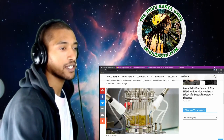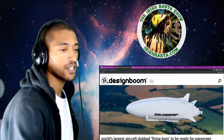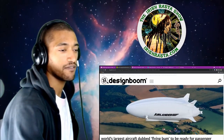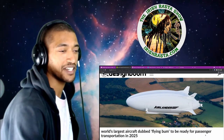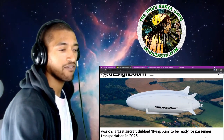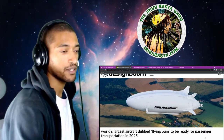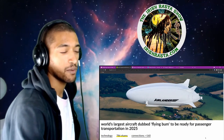Okay, anyway, next story. This is fire. The world's largest aircraft, dubbed the Flying Bum. So British. Look at their flying ass. That's a big old flying booty. But the British Flying Bum is set to be ready for passengers and transportation in 2025.